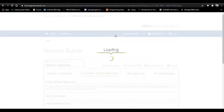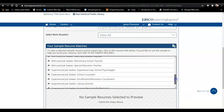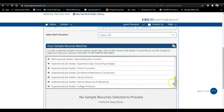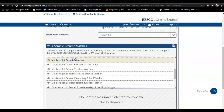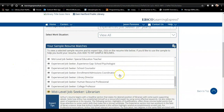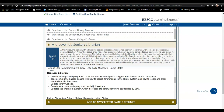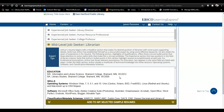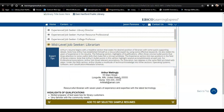There are also resume samples. So if you want to, let's see, technical recent college librarian, no, I've been out of college for a while. Let's see, interesting that they want me as an enrollment admissions coordinator. But let's go mid-level job seeker librarian. And look at this. Here's a resume right here from Arthur Mattingly. A little bit about where he did it, his education, skills, software, where he belongs, and then you can add that and then tweak it as you want.